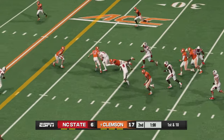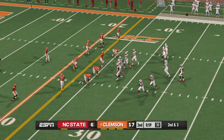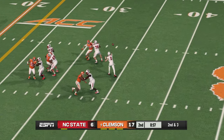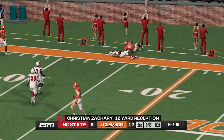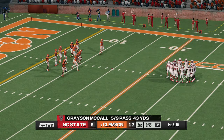Now he tries to buy some time. He's taken down right around the 26-yard line. Good coverage by the defense, but they have to be aware of this quarterback's tendency to scramble around and pick up some yards. Caught, open field. He's knocked out of bounds at the 15-yard line. And this is the eighth play of the drive.